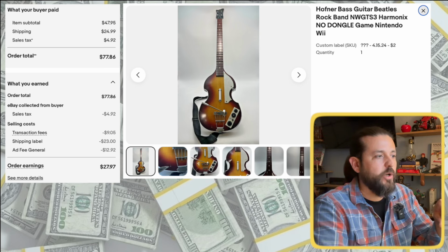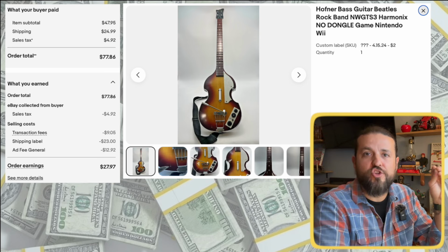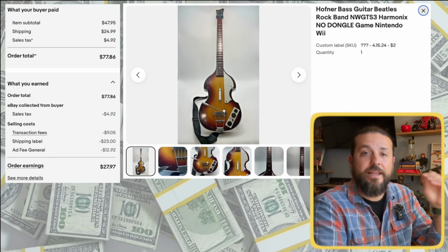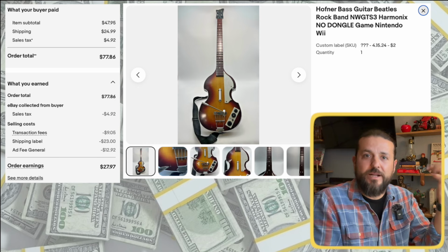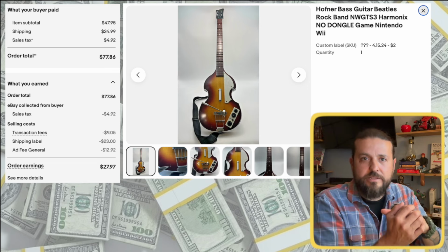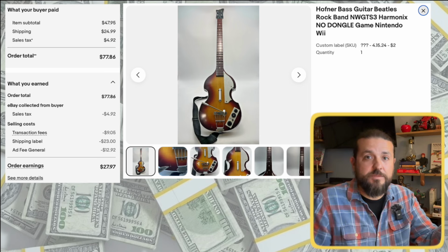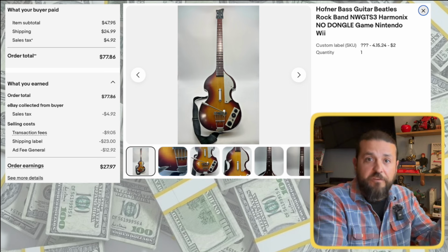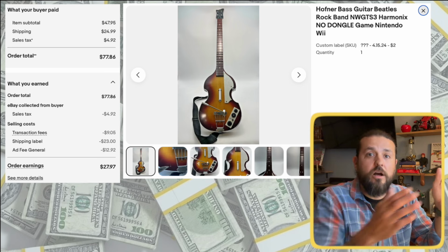The shipping label was $23. This thing is awkward to ship, but if you know how to do it properly, it doesn't take too long and they always sell. Just make sure that the buttons feel good. And I know that most of you are not going to test them because you don't have all the systems to test. And that's fine. Just put untested and it'll still bring in $50 to $100. If you have the dongle, it's going to bring in more.